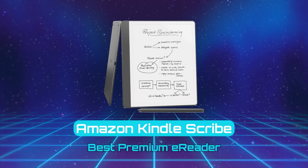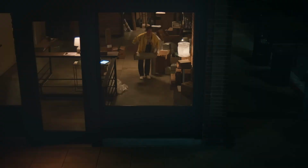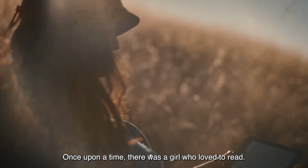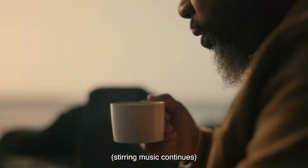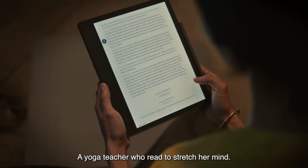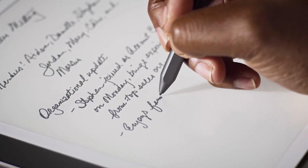Amazon Kindle Scribe, best premium e-reader. If money is no object to you and you want the most luxurious reading experience from a digital ebook reader, then the Amazon Kindle Scribe takes over from the previous model. Our whole team agreed. We absolutely loved how bright the screen is now. But the headline act, of course, are the AI features that this tablet provides.